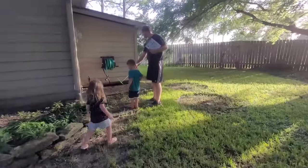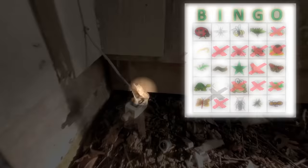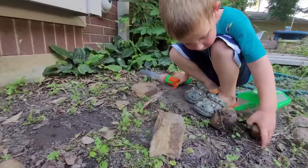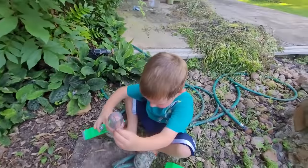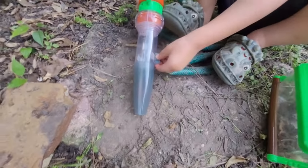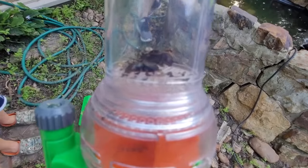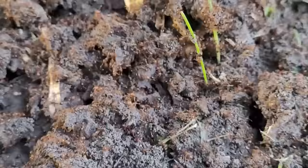Whoa, that frog climbed all the way up in the corner. That takes like mad skills. Oh, I got a lizard. Lizard on the hose. It's right there. Oh, there he goes. I got him. You got him? I got a cockroach too. You got a cockroach? Good job, high five! Woo! You're going crazy!